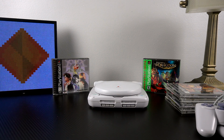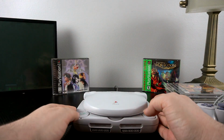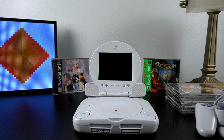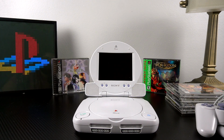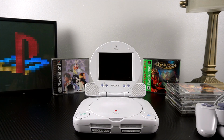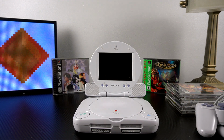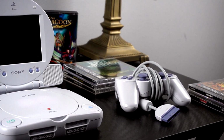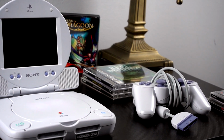This PS1 has its own screen attached to it right here. It's a teeny tiny little thing, but this is your PS1 with the 5-inch screen and little speakers attached to it. So I got this recently. I didn't have this back when this console was the relevant thing. My older sister did have this console, just not with the screen. I guess we never knew that was a thing at the time. It's super cool to have today.